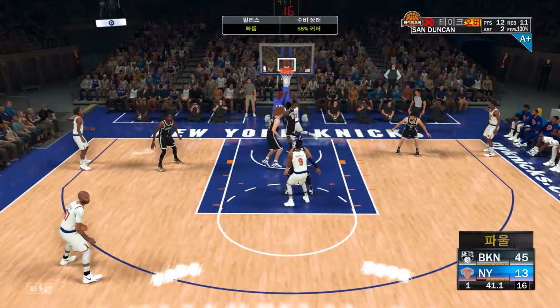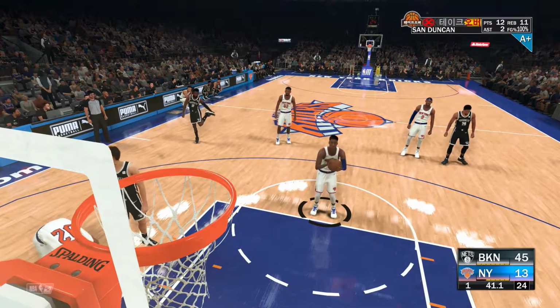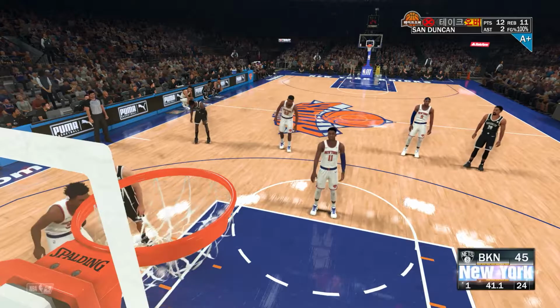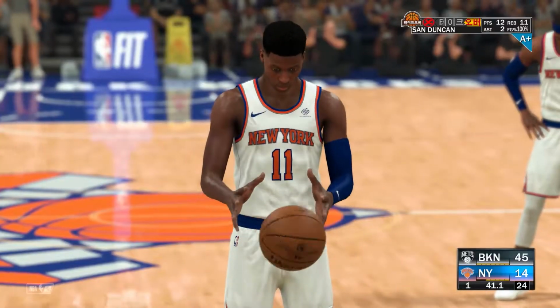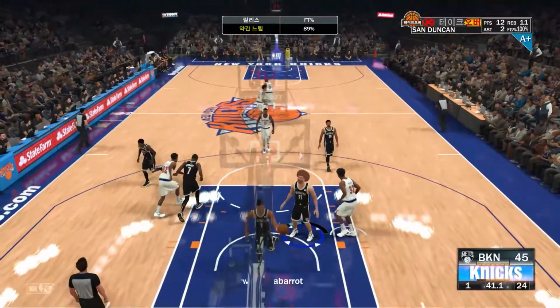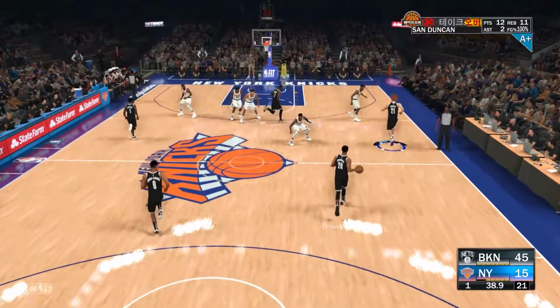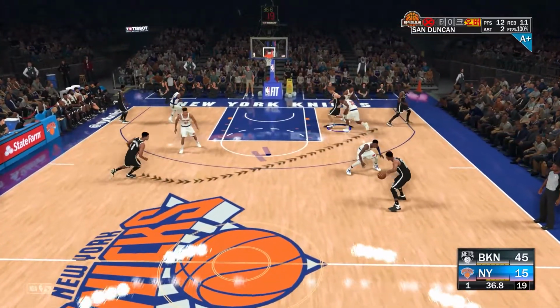Here's Ntilikina, guarded by Hardaway. And Bones, he's got a 7-foot wingspan. Certainly the defensive potential is there for Frank Ntilikina. Well, the questions have always been about the other end and whether or not Frank can find a way to score more efficiently on a nightly basis. Still young and still some room to grow.